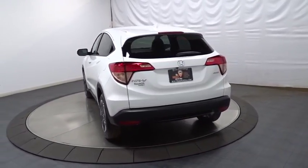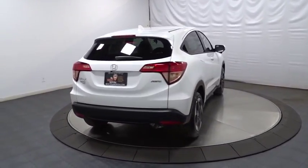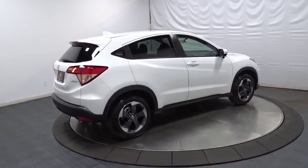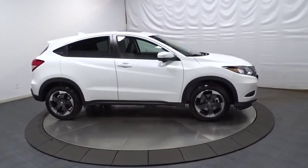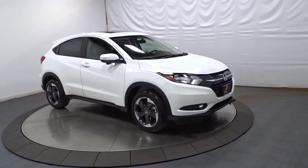Keyless entry, backup camera, Bluetooth, MP3 player, fog lights, trip computer, tachometer, day and night rear view mirror, brake assist, outside temperature gauge, cloth seat trim, automatic air conditioning, body color door handles, tinted glass, engine immobilizer, low tire pressure warning, four-piece floor mat set.